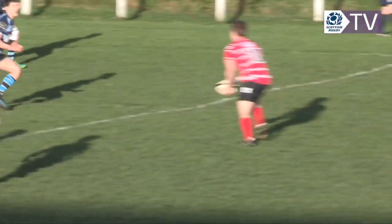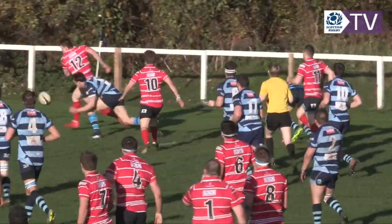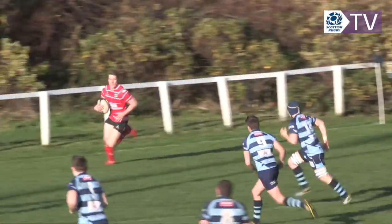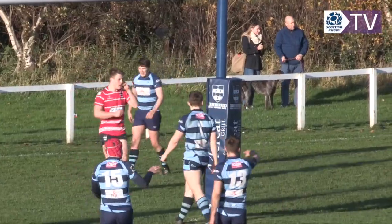Danny Owenson again. Pritchard, little grubber kick. Is that the best option? Oh, it's in behind the Falkirk defence. Great bit of football played by Rory Watt, and he picks up and touches down for the score. The Falkirk defence all at sea.